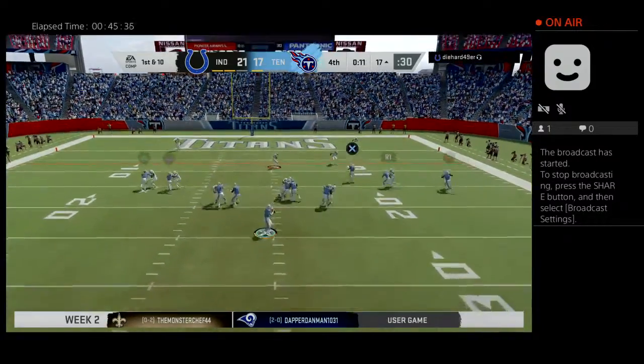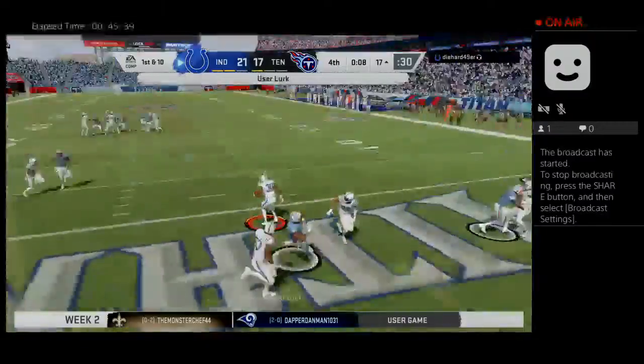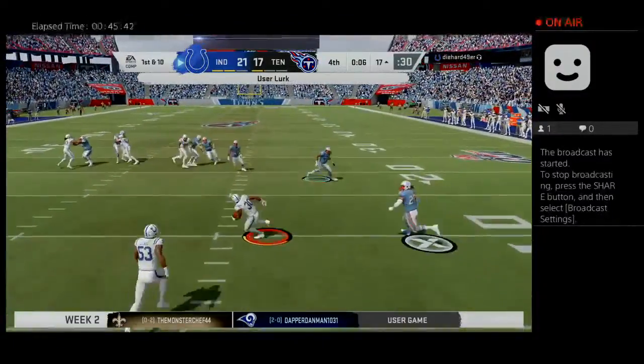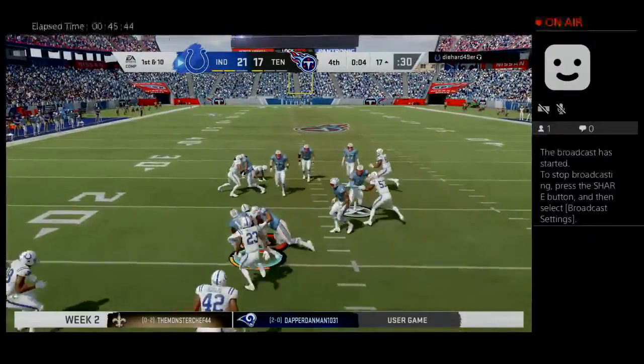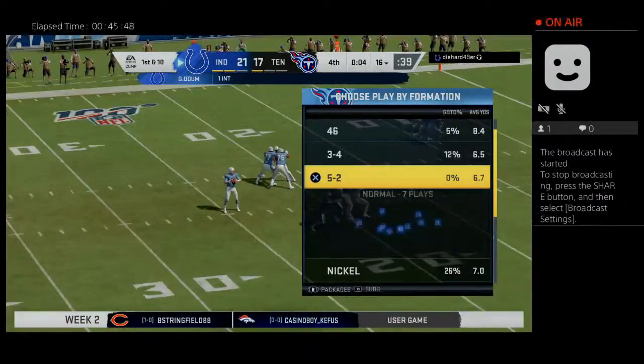Tannehill. No chance. And it's intercepted at the goal line. A great read, and it's picked off. And the return just out across the 15 to the 16-yard line.